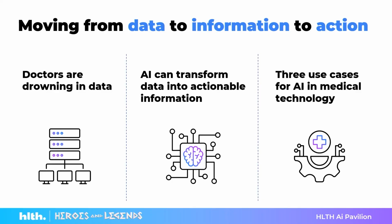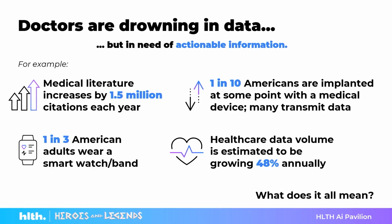And I want to posit that judicious use of artificial intelligence that really understands the use case can help us transform data into actionable information, which is key. As examples, I want to give 3 use cases of AI that are already embodied in our devices at Boston Scientific. To begin, the healthcare system is literally drowning in data, drowning in both signal and in noise.